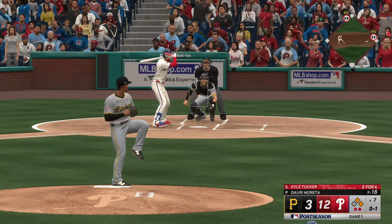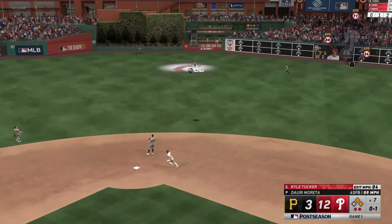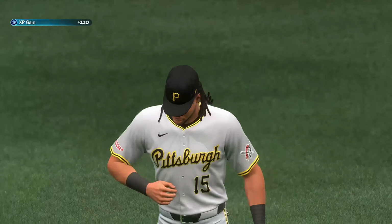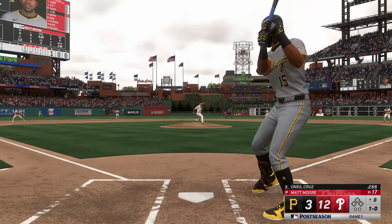Maybe. Kyle Tucker looking for a triple to complete the cycle, and he's underneath that in center field for Cruz. So overall, not a bad inning at all from Moreta despite 2 base runners. He is able to get out of it off of 2 strikeouts and a pop-up. All right. Top of the 8th now as we're nearing the end of this game.